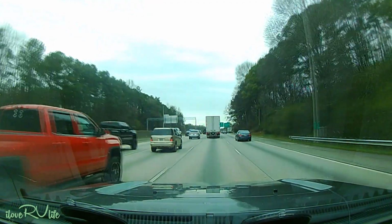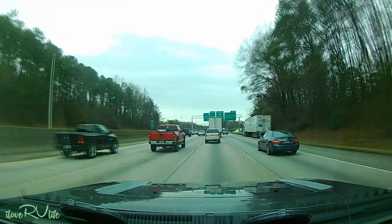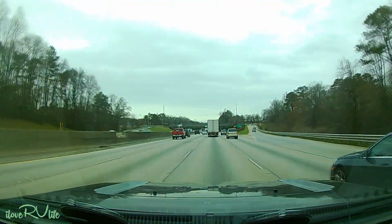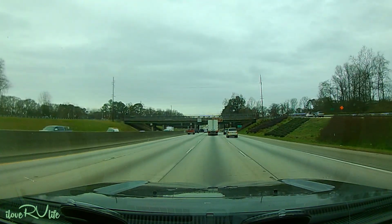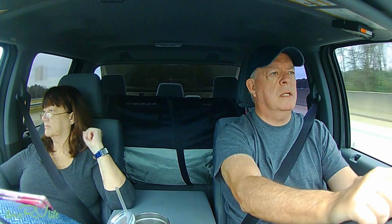Mostly what you're going to see on the perimeter drives are lots and lots of tractor trailers, because they cannot go through downtown Atlanta without a permit. But it's not bad, and we're maintaining the speed limit, 65. Just zipping right along. Edges are a little beat up, a lot of cracked concrete, some potholes. Not terrible. What do you think, Joan? It's not a bad ride, is it?